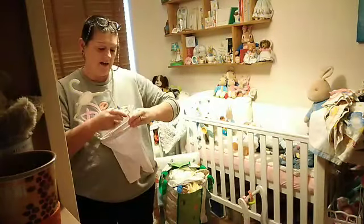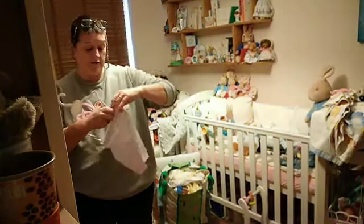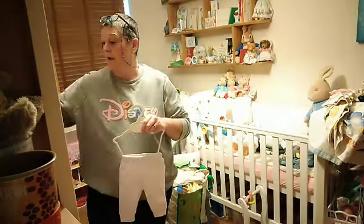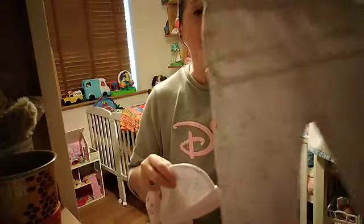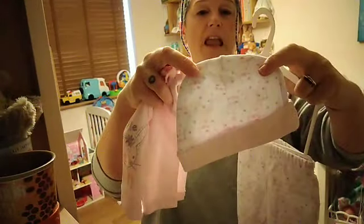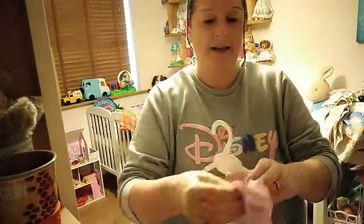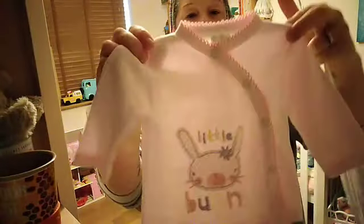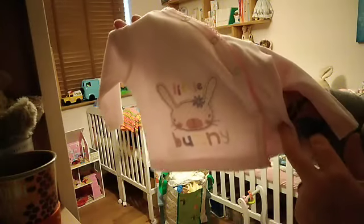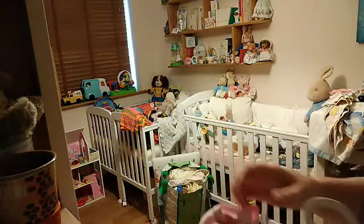I also bought Amelia this. This is so cute. I got this off of eBay. It is brand new. It's little bunny trousers, really, really soft, and they've got pink cuffs. And it has a little bunny hat and a little bunny top with side snaps. And it says little bunny on the bottom. I hope I'm showing you the right way. Yes, I am.